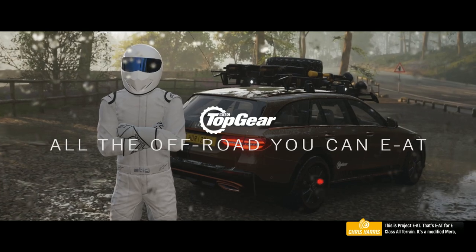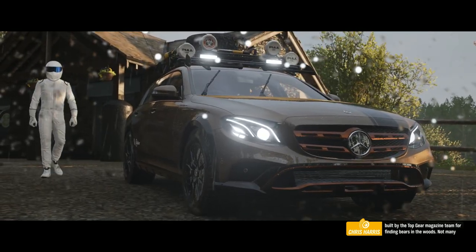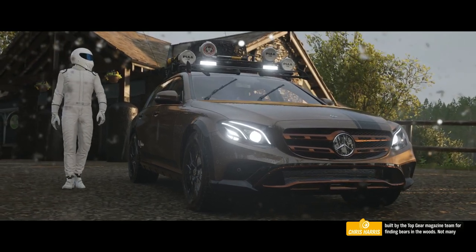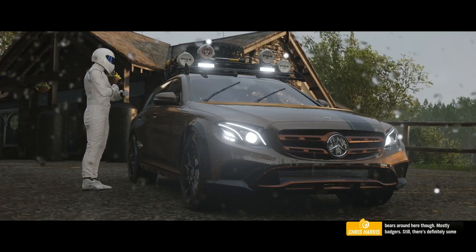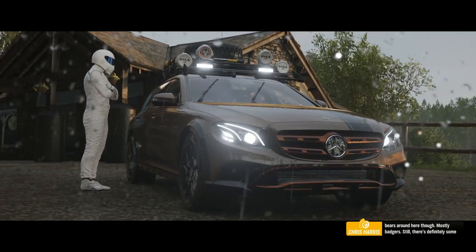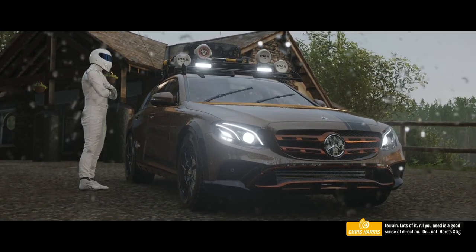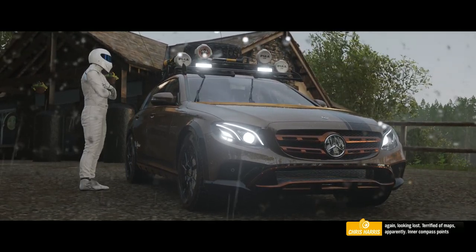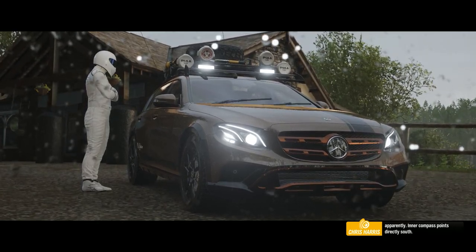This is Project EAT. That's EAT for E-Class All-Terrain. It's a modified Merc built by the Top Gear magazine team for finding bears in the woods. Not many bears around here, though. Mostly badgers. Still, there's definitely some terrain. Lots of it. All you need is a good sense of direction. Or not. Here's Stig again, looking lost. Terrified of maps, apparently. Inner compass points directly south.